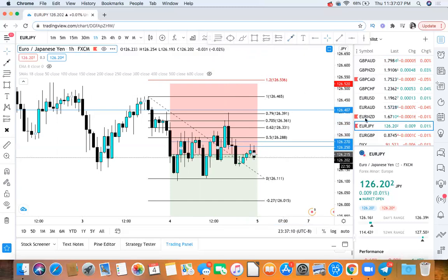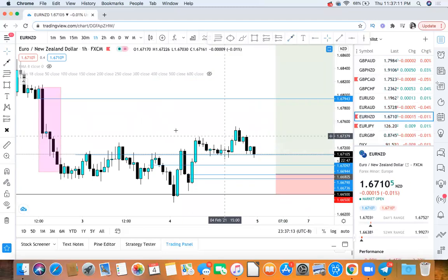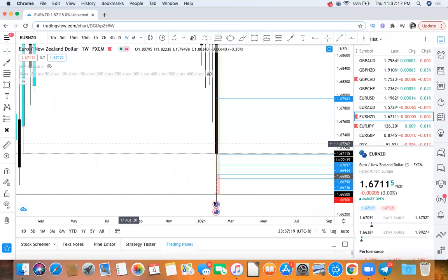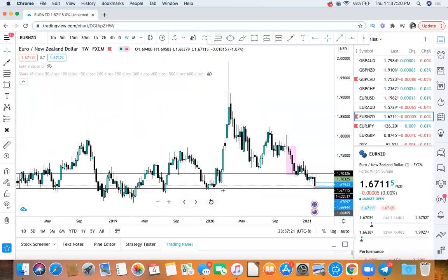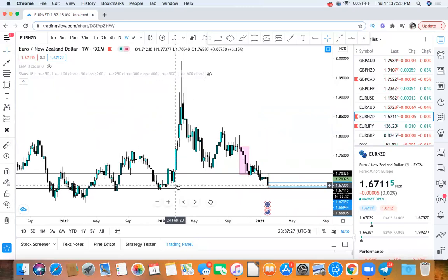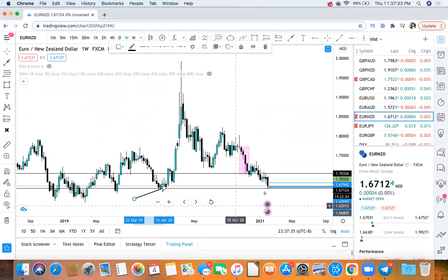Other than that, one pair that I'm also looking at is going to be Euro NZD. So Euro NZD, we kind of see the same case scenario as Euro AUD that you guys already saw in our last YouTube video. Right here on Euro NZD, we have filled in this whole imbalance area and are coming and testing into our weekly accumulation price candle right here, where we started seeing those rejections.